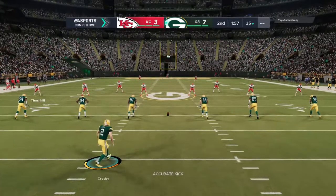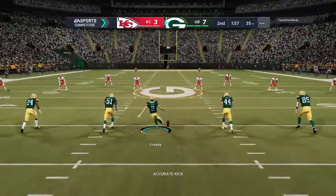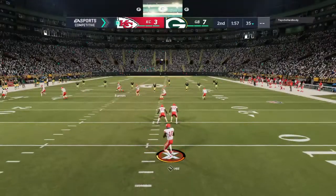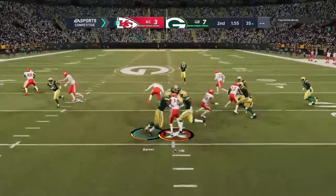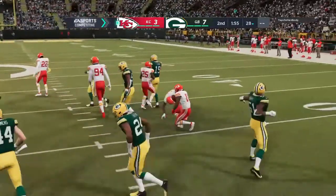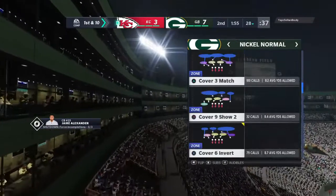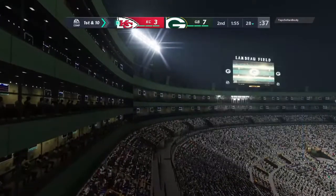Now after the touchdown, here's Crosby to kick it away. Here's the dangerous Tyreek Hill. And they will wrangle him down a couple yards shy of the 30. The Chiefs take over 1st and 10 at their own 28-yard line.